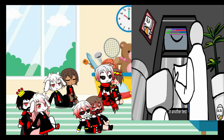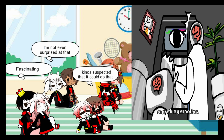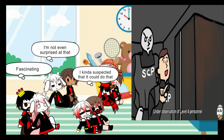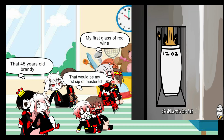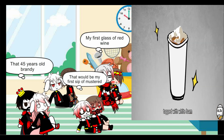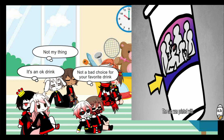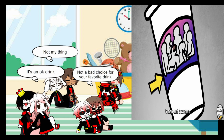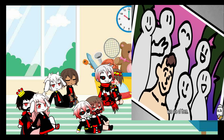In another test, it has now been confirmed that 294 has the ability to directly gather information from someone's mind in order to comply with the given conditions. Under observation of Level 4 personnel, an agent keyed in a request of the best drink I've ever had. 294 delivered a dark fluid topped with white foam, which was later identified as Vienna Lager. The cup was printed with a color picture of 5 men and 2 women drinking beer on the beach, and the agent who requested for this drink was one of them.